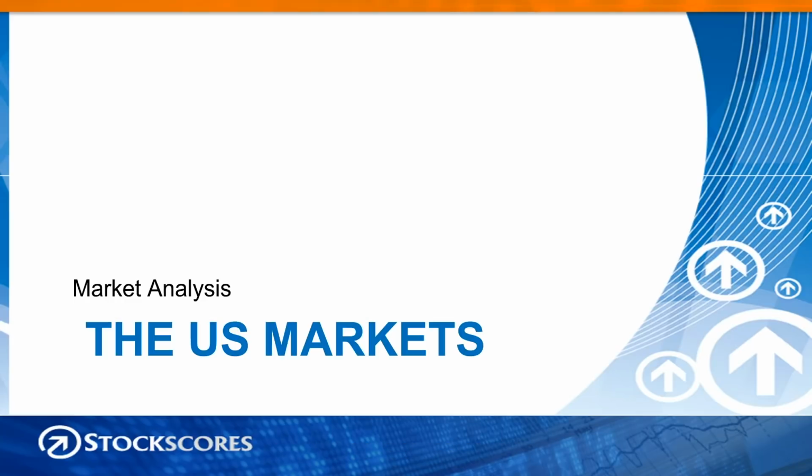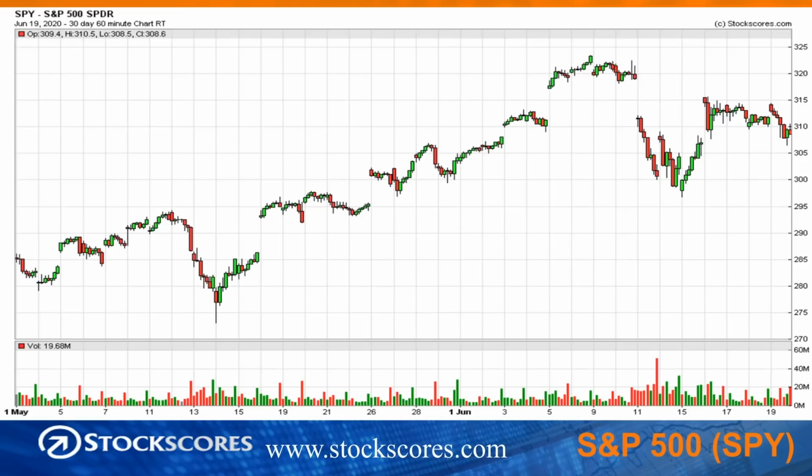All right, now let's get into the analysis of the US markets. And as I always do, we'll start off with the S&P 500. Symbol SPY is the ETF. I like to start with the short-term chart first. This is the 30-day, 60-minute chart. And let's figure out if there's likely to be more of a market crash in the near term.